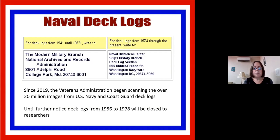Now, they did start a program, the Veterans Administration, to scan these deck logs, and they are continuing that. And I'll show you in just a second where to find the ones that have already been scanned. But unfortunately, as you can see, because they're doing the process, the deck logs from 1956 to 1978 are currently closed to the public because they are currently being scanned and added to the collection. So just something to be aware of. Another reason for checking back.